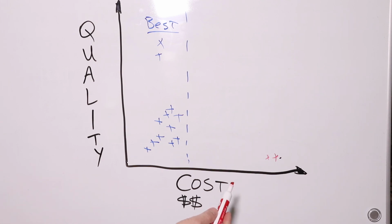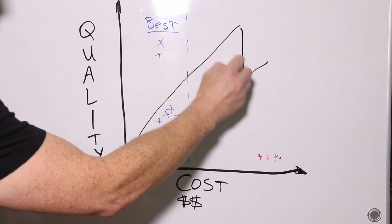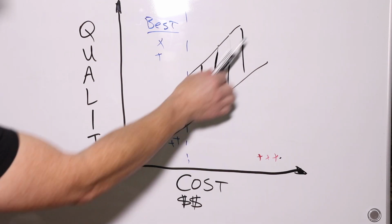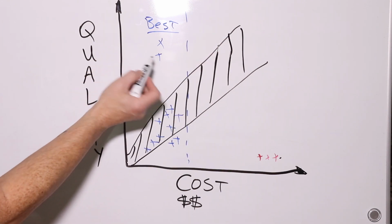Obviously, you don't want to be stuck with a bunch of these, and that's why paying a premium price usually drives you up into generally this zone here. We'll call it this sort of spectrum in here. Most likely, if you're spending a reasonable amount of money, the quality will go up and you'll have some sort of a range of where you're at. And you may end up with a couple outliers like this.